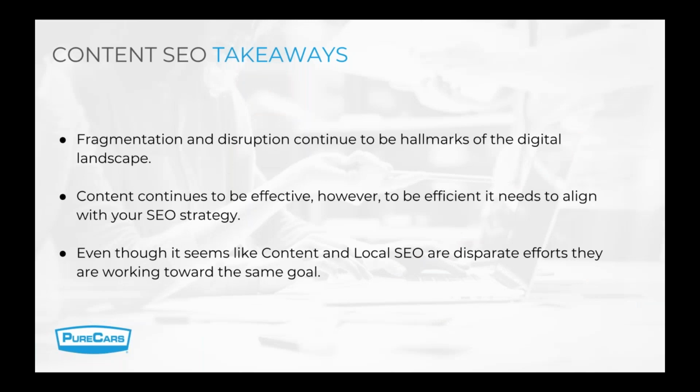You need to be taking that same approach with your local SEO. We have one last story for content, and just show you how important understanding the gold mine that is your website is. It is the center of an effective marketing strategy. And this is, again, why we ask you to challenge your web provider, challenge your agencies on the content side to catch up to how quickly things are changing on the SERP.